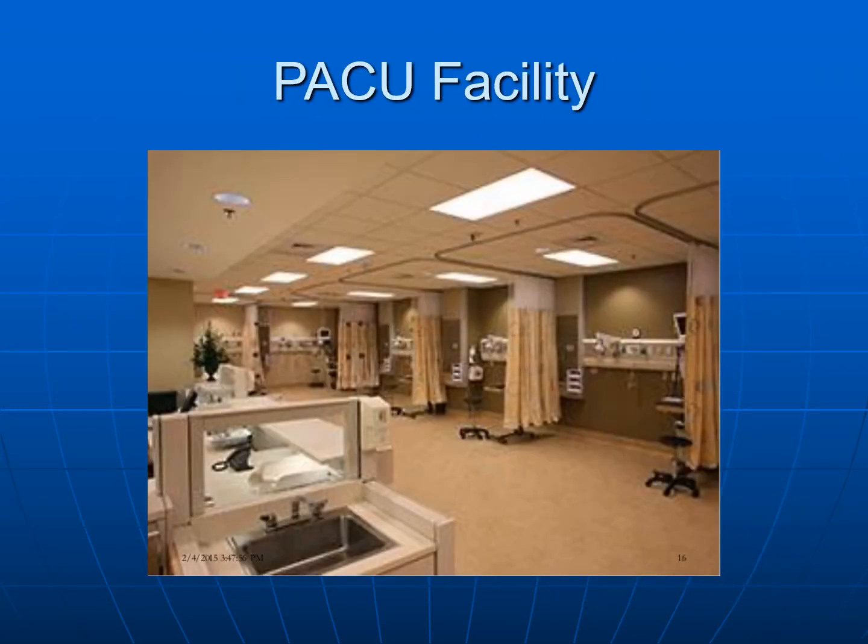So here's a picture of the PACU facility. You can see it looks similar maybe to what you might have seen in an emergency room department, where it's very open. It allows the staff to attend to patients quickly and efficiently. When the patient leaves surgery, they're going to come into the PACU on their gurney, and there are these little stalls where they will rest until they wake up, and they'll be under the care of a registered nurse.